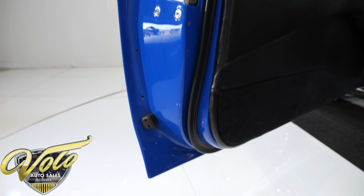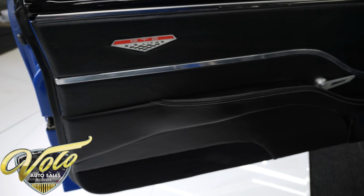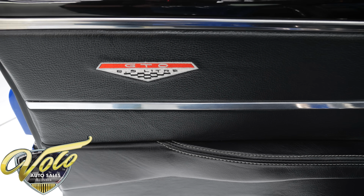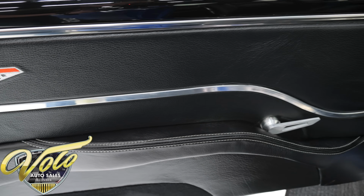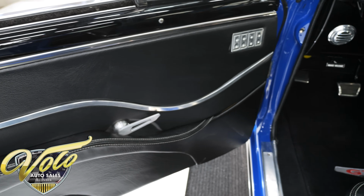As we showed you earlier, the jambs are slick as the car. All the weather strips, window seals were replaced. Now we're getting to my favorite part. This interior is killer. All cowhide leather, custom sculpted door panels. Has flat toggle switch power windows. Has GTO embroidered emblem. Oh, I love sitting in here.